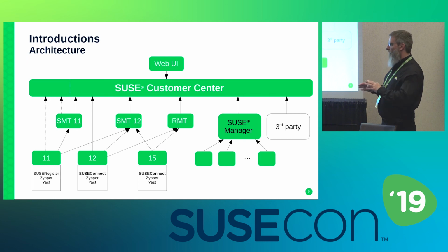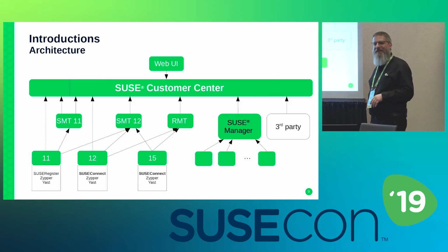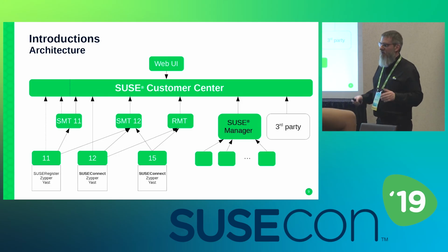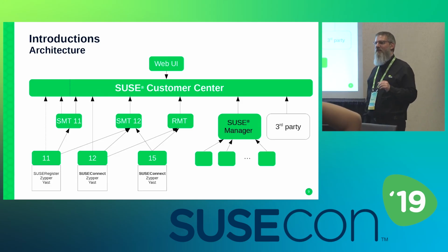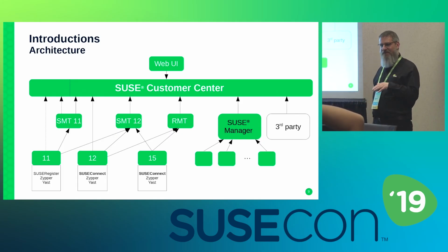I can maybe add a little. You maybe see that there are here from 11 and SMT 11 actually 2 arrows going up to SCC, because logically, especially the 11 version and default SMT 11, they are still talking to something that is really not SUSE Customer Center itself, but Novell Customer Center behind the scenes.